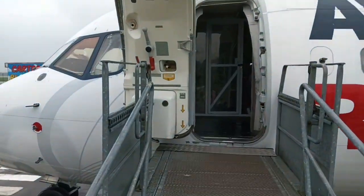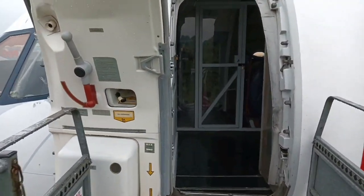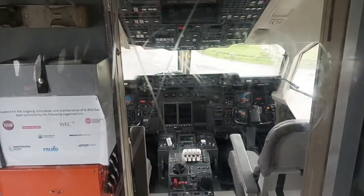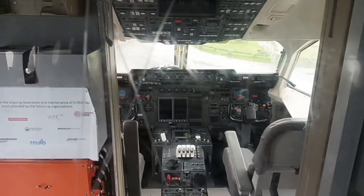Permission to go aboard there. So we're going aboard the RJX 100. This aircraft has now become a museum piece. We'll start off with the cockpit. Two-man flight deck.